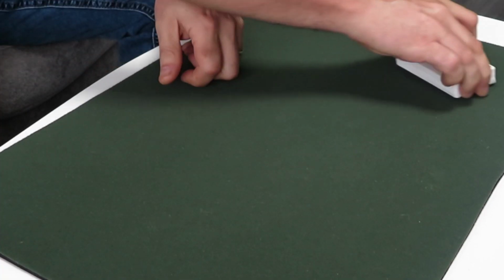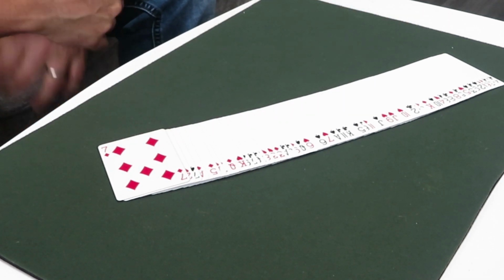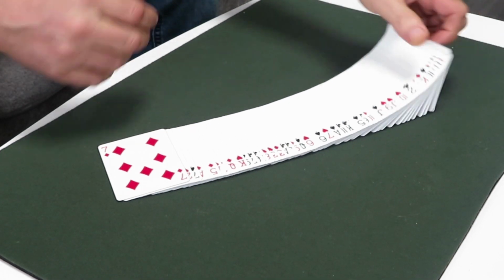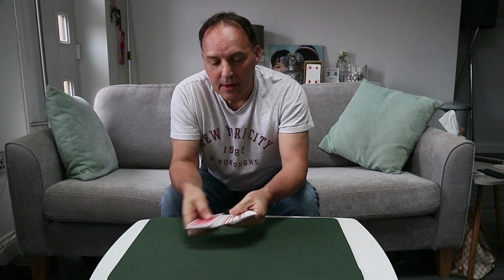And just to prove that they are just regular, we'll just show the cards on the table, but note that they are in a random mixed order. Now what we're going to do is to get the spectator to choose any card. Now of course I could offer you a card, but I want it to be an absolute free choice.